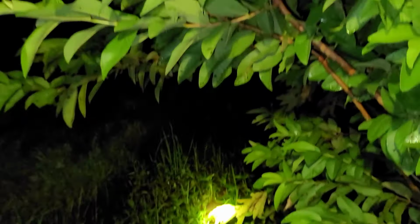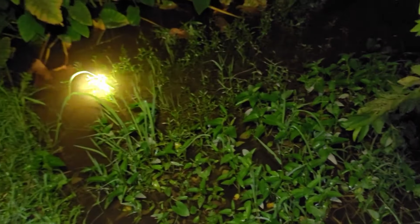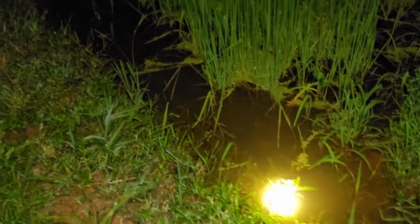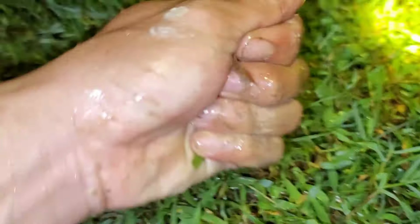Look at this. There's no crab here. I want to catch a crab, but now I don't see any crab inside the water. Here, one more frog. Over there.